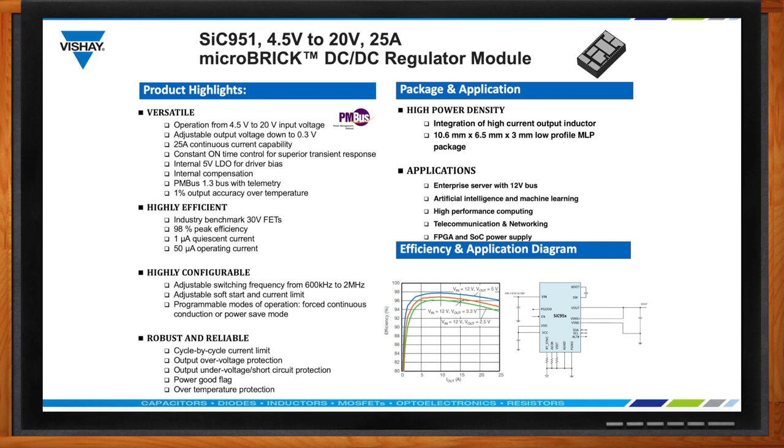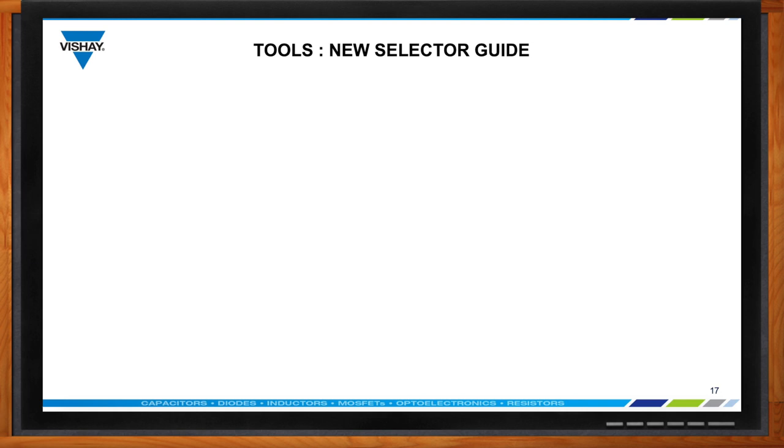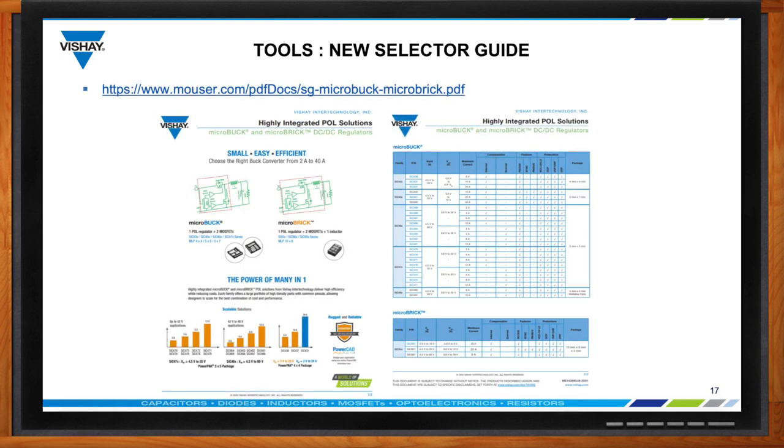Yeah, so essentially there are two aspects of how to select the product. One is the commercial aspect, as you can see here. We are in partnership with Mouser, as you can see. So if you go to this Mouser link listed in this presentation, you can see a whole list of Vishay offerings for microBUCK and the microBRICK. We break it down into voltage, current, features, packages. So you can always go there and find the right product for you from the commercial level.